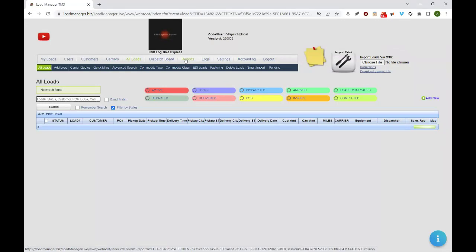Load Manager is very user-friendly, very affordable, and it has a lot of features that everybody can utilize, as well as it would make your life so much easier. And it seems like every time I talk to Cassandra, they're coming up with something new. So, I mean, you'll see everything today, and you'll see what I'm talking about.